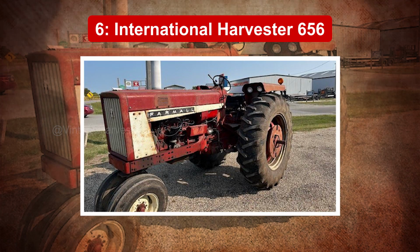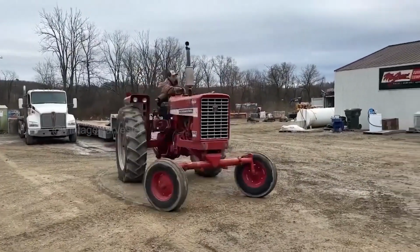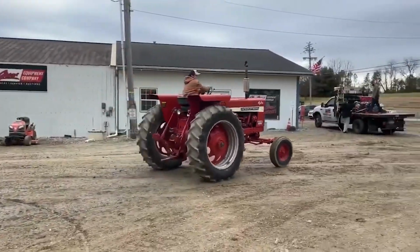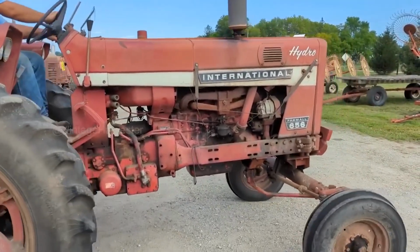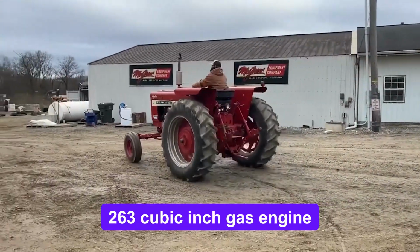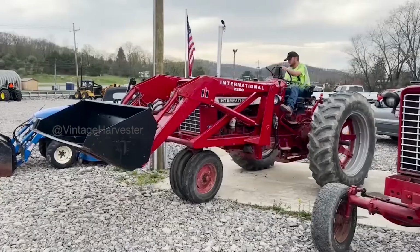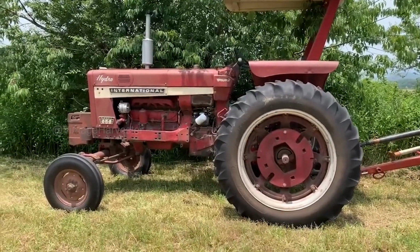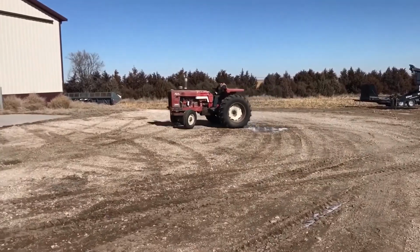Number 6. International Harvester 656. The International Harvester 656 should have been a standout, but unfortunately, it fell flat. Powered by a 263 cubic inch gas engine or a 282 cubic inch diesel engine, the 656 promised versatility with its 60 horsepower. But, as farmers soon found out, the torque amplifier system that was supposed to provide smooth shifting on the go was a total bust.